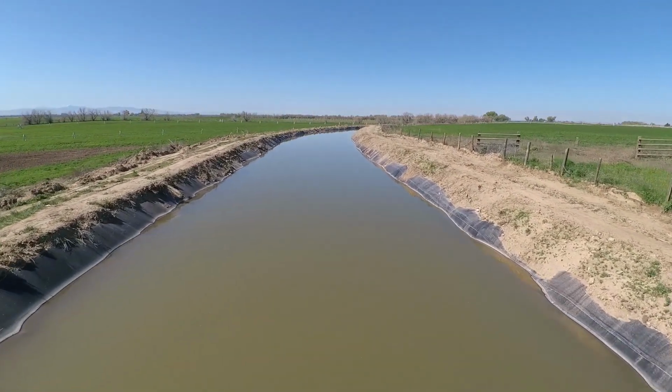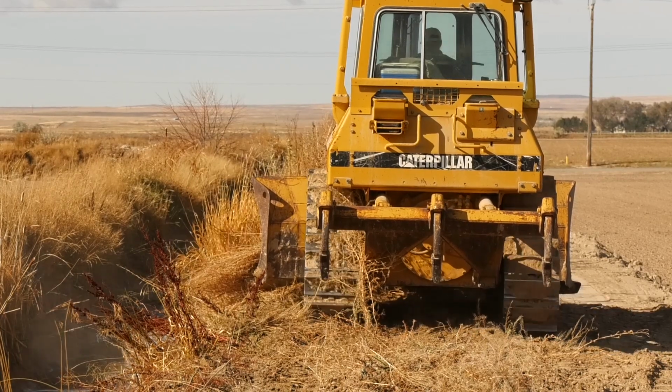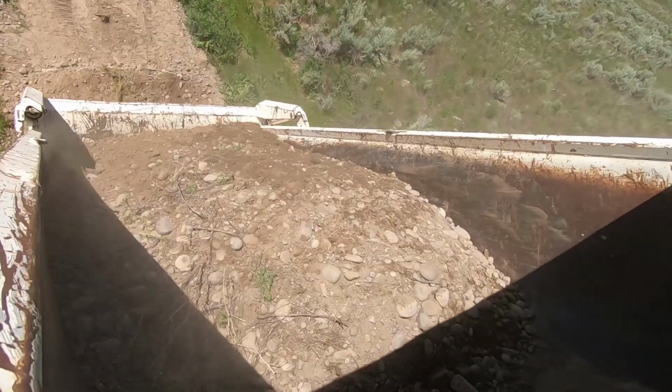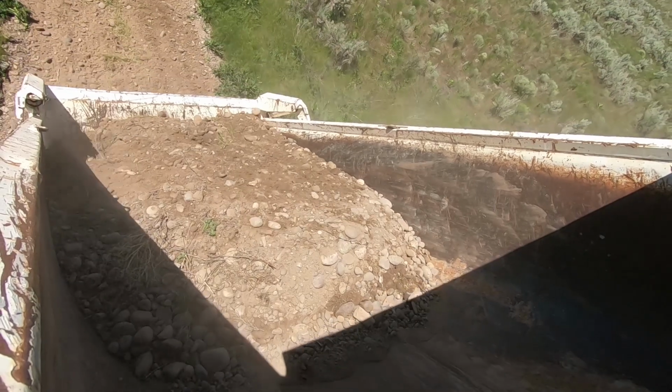Over the years, many miles of lateral canals have been added to the system. Having access to the canals is vital on behalf of maintaining them. So periodically, the maintenance crew builds roads on the laterals so the machinery has access for repair, replacing head gates, and other work that may need done.